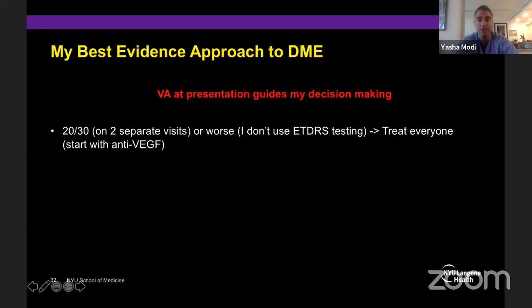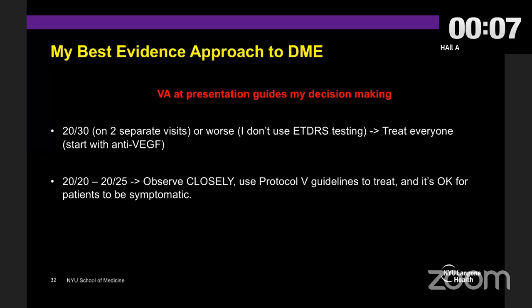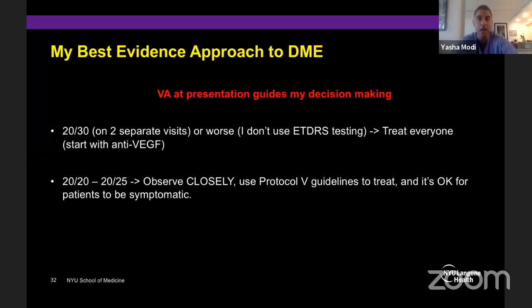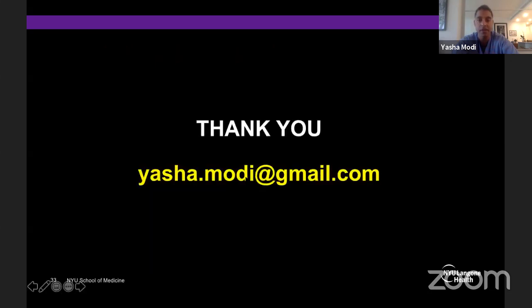So my best evidence approach to DME is that visual acuity at presentation guides my decision-making. 20/30 or worse vision, I treat everybody and I start with anti-VEGF therapy. Remember, we don't use ETDRS testing. And 20/20 to 20/25 vision, I observe these patients closely and I use Protocol V guidelines to help me in making these decisions. And there's no indication in my practice to prevent DME with anti-VEGF at the moment.